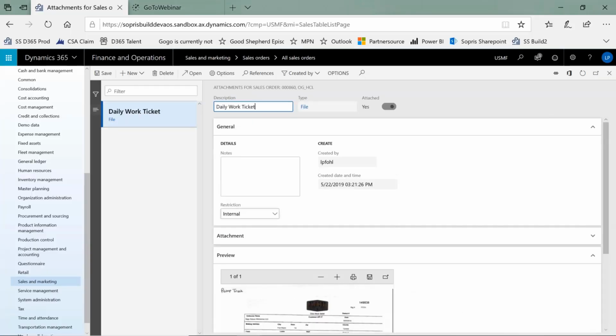Not only have I attached it, but I also can decide whether I allow internal or external restriction. Internal would mean that only us internally working in the D365 system could see it. External would mean that possibly when you're producing documents like an invoice to the customer, it would also include this document in the package that gets sent as an invoice to the customer. So you can control how that access is done, and you can have an unlimited number of these in the system itself.